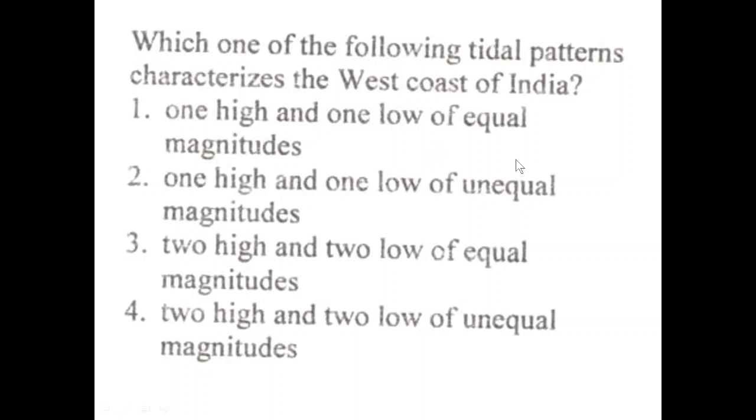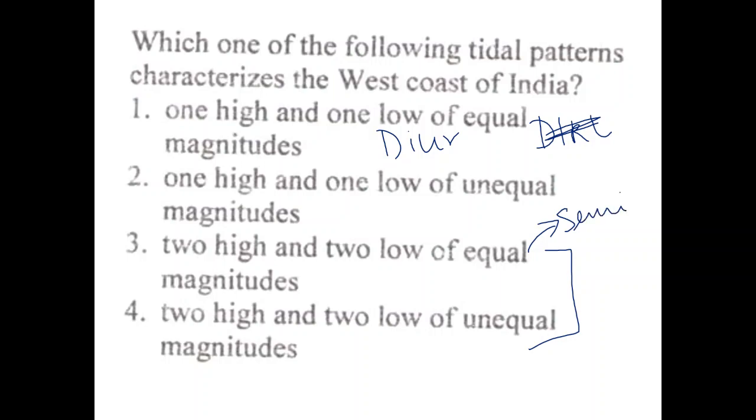Which one of the following tidal patterns characterizes the west coast of India? One high and one low of equal magnitude, one high and one low of unequal magnitude, two highs and two lows of equal magnitude, and two highs and two lows of unequal magnitude. So what does this mean? If we go according to this statement, then this is a diurnal tide. And these two are kind of semi-diurnal tides, but specifically this is a semi-diurnal tide and this is a mixed tide.